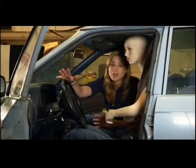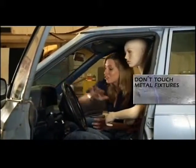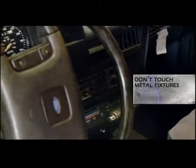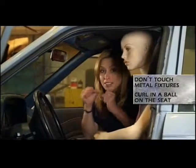Your best protection from lightning when you're in a car is to make sure if you're not driving that you're not touching anything in the car. Take your hands off the steering wheel, take your feet off of the pedals, and make sure you're not touching things like the air conditioner or the radio. Just sit in your seat and, if possible, actually bring your feet up on the seat and crouch in.